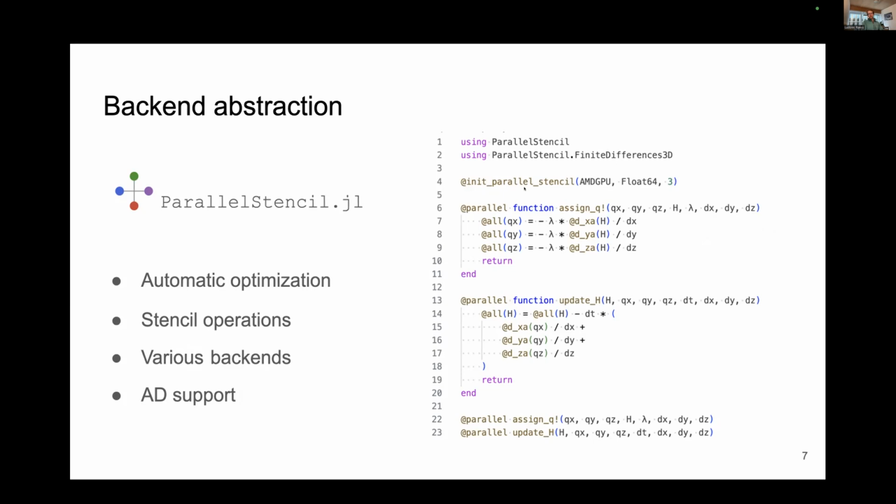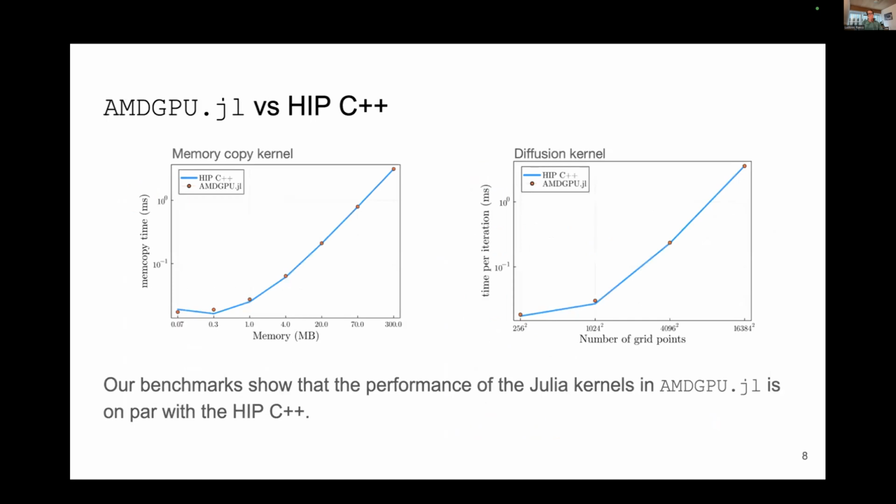For example, what I show you here is true Julia code that uses ParallelStencil, a package for abstract stencil operations that runs on different backends: AMD GPU, CUDA for NVIDIA, and multi-threading. It's computing fluxes and updating, solving a transient diffusion equation here, and that can be summed up in 25 lines of code. That little code can run on the latest NVIDIA GPUs, or also on Lumi, where it runs on the MI250X GPUs.